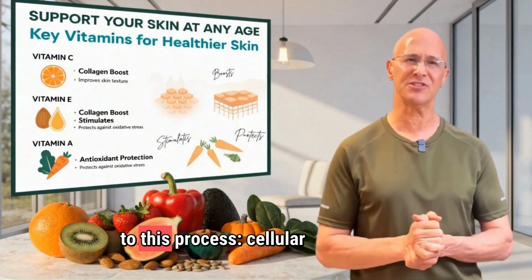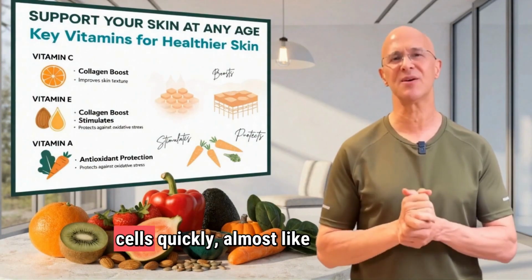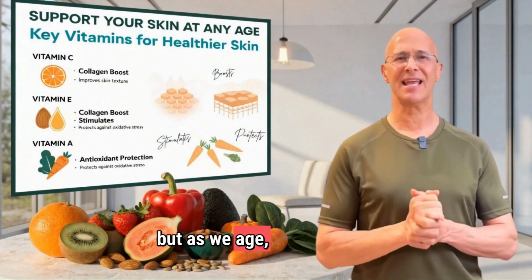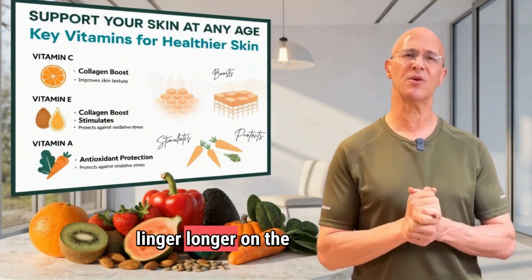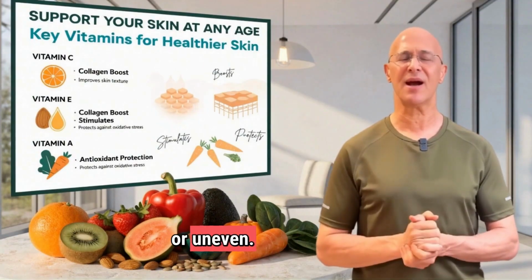And there's another layer to this process: cellular renewal. Young skin replaces old cells quickly, almost like a well-maintained conveyor belt. But as we age, this system slows. Dead or damaged cells linger longer on the surface, which can make skin look dull, rough, or uneven.